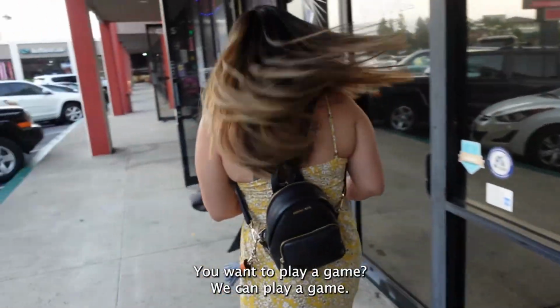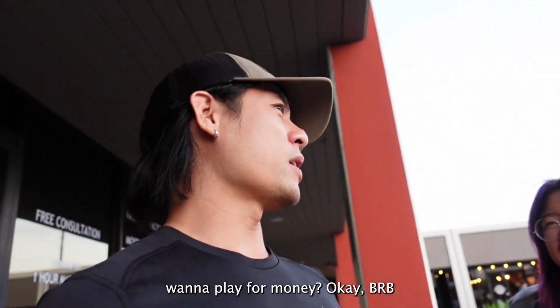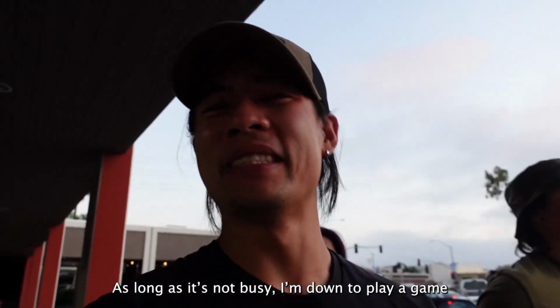You want to play a game? We can play a game. She usually keeps her pool cues in the car. Sounds like a shark. She'll go play regular, and we use regular sticks, and she's like, "Okay, BRB." Comes back with her cue. It's like, oh fuck. Yeah, as long as it's not busy, I'm down to play a game.